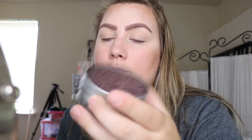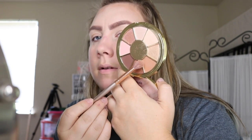So like I said, I'm gonna take the same fluffy brush. I have a color switch, where I don't even know where that thing is. I think it's on my vanity. I'm gonna take a color switch. When I brush in it, it's gonna take the color off so that it doesn't transfer. I'm gonna take that shade I talked about. It's a perfect transition shade.